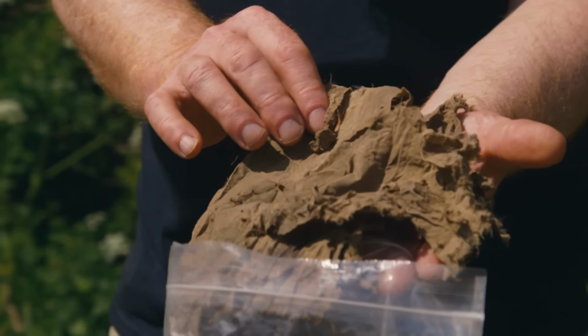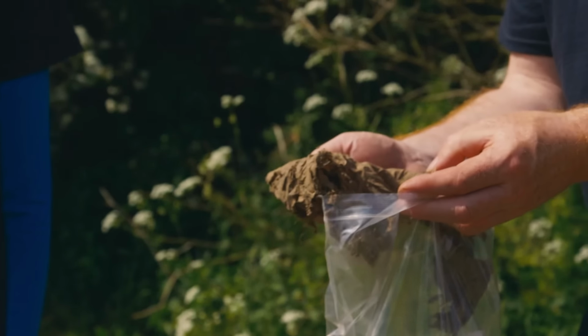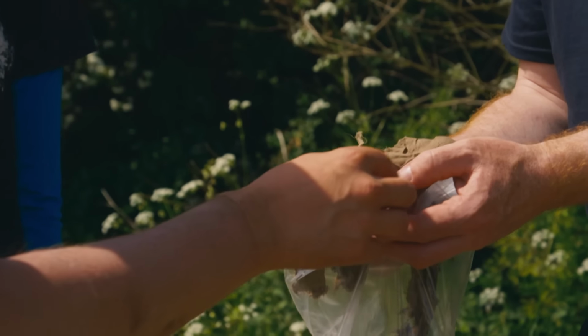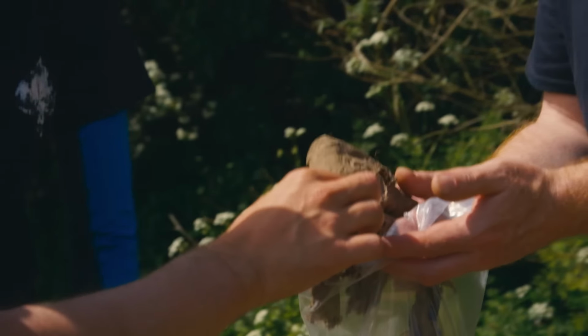Our military expert has now identified this as being parachute silk. You're standing in a hut used by Easy Company, and you're touching a piece of parachute silk used by those paratroopers, and that's amazing. It's as good a link to D-Day as you're ever going to get.